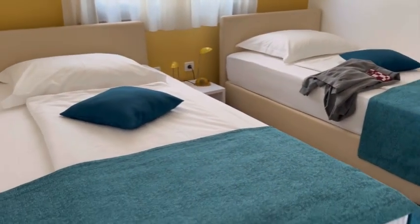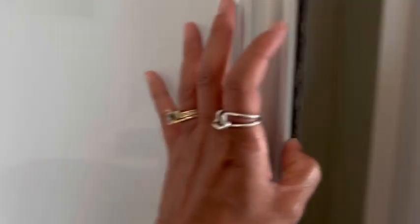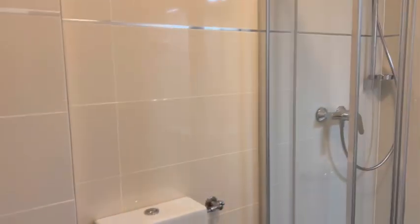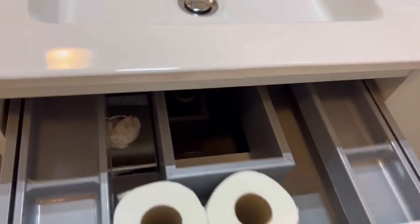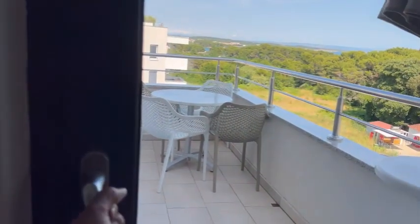And here's the other bedroom. You can actually fit four people or six, maybe, because in the living room, I think that turns into a sofa bed as well. But yeah, it's pretty roomy. And here is the second bathroom. And of course, there's the balcony with that amazing view.